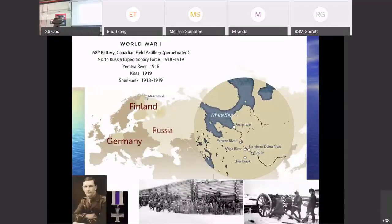The much reduced battery continued to provide support, and in the words of one American observer: "Once more the Canadians proved their incalculable value to the expedition, thoroughly discouraging the vanguard of the Soviet pursuit with some splendid open sight marksmanship." That's direct fire. Okay, open sight. From February to April, the battery fought several engagements in the Kitsa area, its firepower strengthened by the timely addition of a 4.5 inch howitzer and a 60 pounder, both up on the wall.